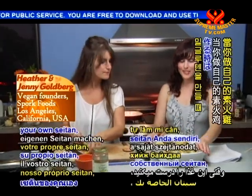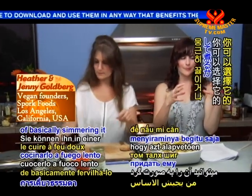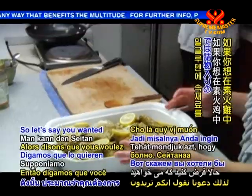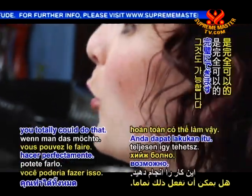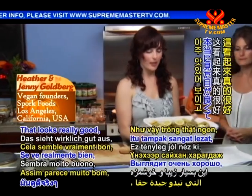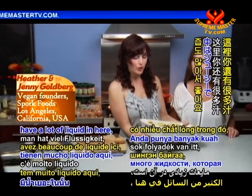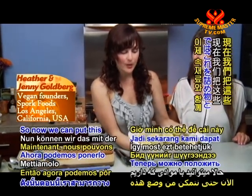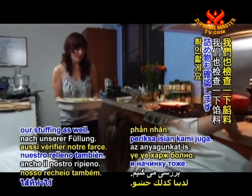So when you make your own seitan, you have the choice of basically simmering it in a loaf shape, or you can cut it into slices. So let's say you wanted to stuff your seitan with your stuffing. You totally could do that. That looks really good, really flavorful, and you have a lot of liquid in here, which is what you want because you don't want it to evaporate right away. So now we can put this in the oven with our stuffing, and we'll check on our stuffing as well.